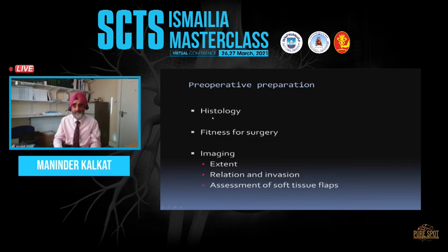So histology, as I said, is important. We need to know what it is because that will dictate whether the patient needs any new adjuvant treatment or not. And also that will dictate how wide the resection should be. If it is a grade 1 chondrosarcoma, you don't have to go really too far beyond the tumor. You can probably be okay with 2 to 3 centimeter margins.